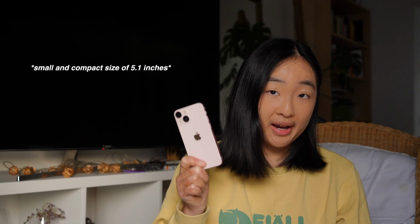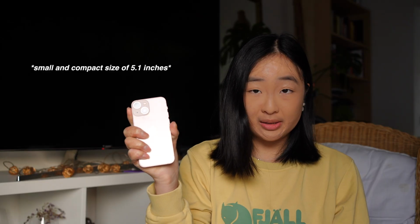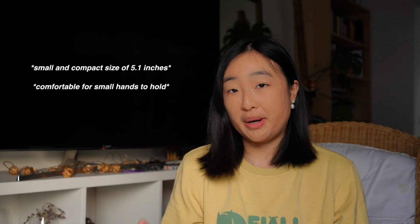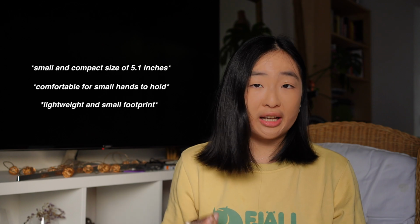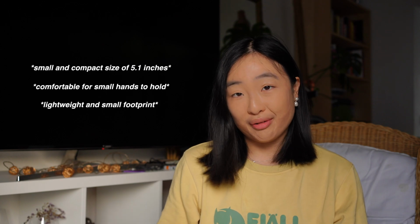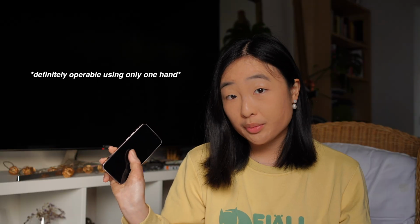So I'll start off by talking about some pros I have with this phone, having used it for the past year and 7 months. The size is really compact and small. I think it's 5.1 inches, so it fits really, really comfortably in my hands. It also fits really comfortably in any of my pockets. It doesn't feel too bulky, and it's so lightweight that sometimes I even forget that I have the phone. It's very easy to use because of the size. I personally still need 2 hands to use the phone comfortably, but if I'm in a pinch, I can definitely get around just with one hand.